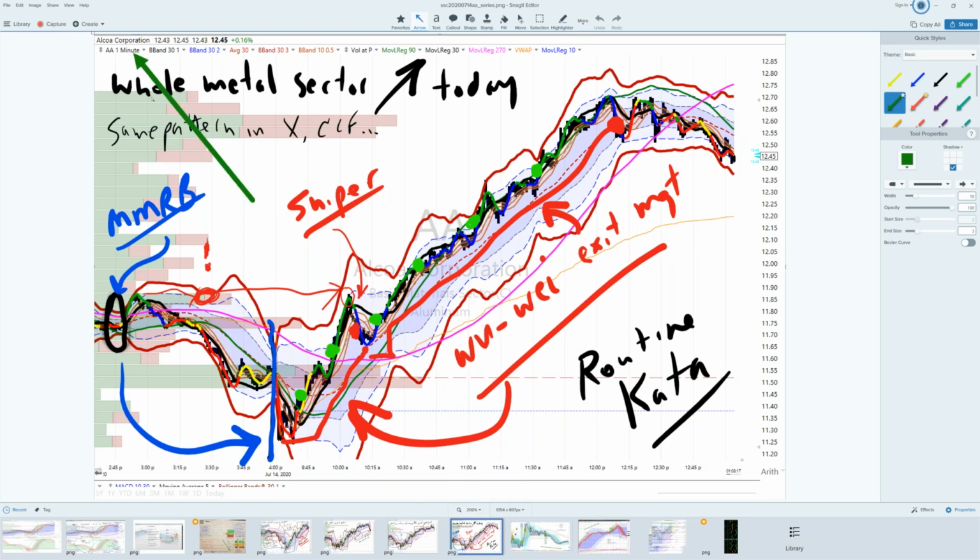on 1 minute. Now, I want you to note that the whole metal sector was up strong today, right from the get-go. And the same pattern that we're going to see right here in Alcoa, it was the same pattern you're going to see in a second for U.S. Steel and Cliff Natural Resources. So here on this big blue vertical bar is the opening.